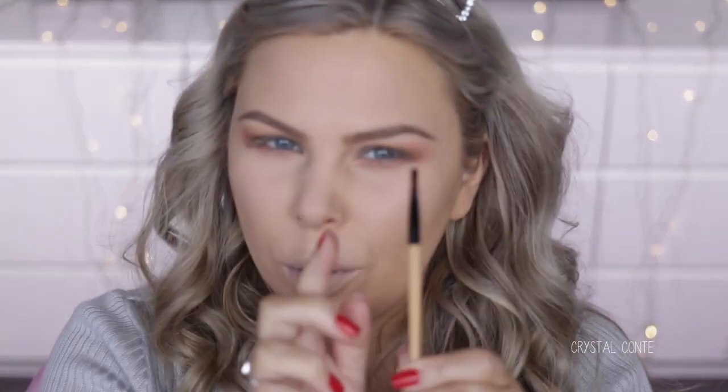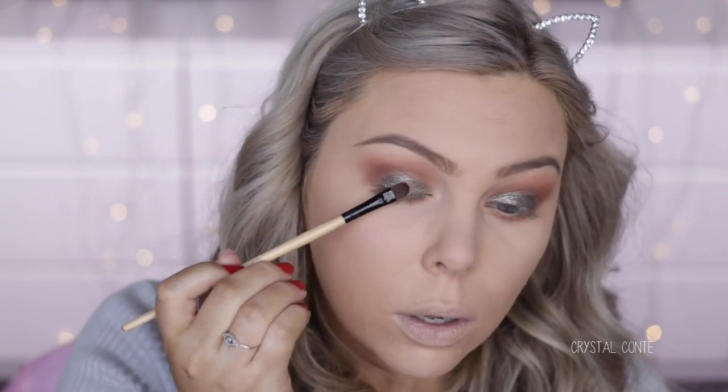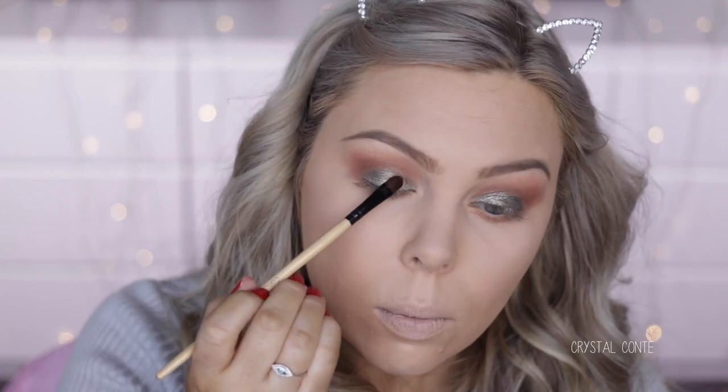I don't know how this brush will go. It's like one of those thin, flat shader brushes. I'm gonna take the color Summer 17. I'm gonna pop that right in the middle. I don't know if this will work. I don't think it's gonna work. Maybe if I wet my brush or something. I mean, wet my finger. Apply with my finger. Yeah, that didn't work.